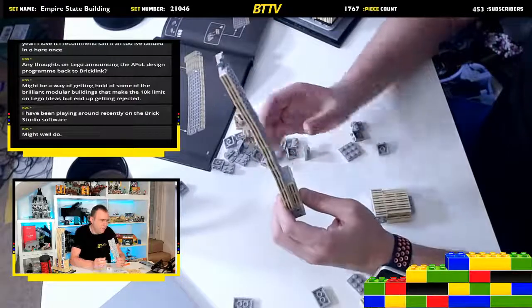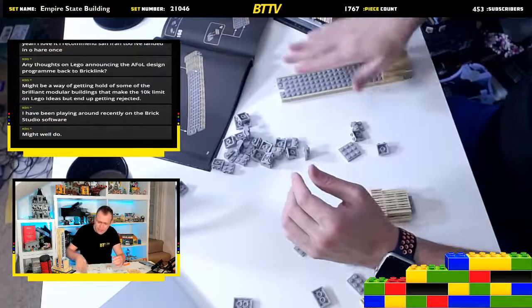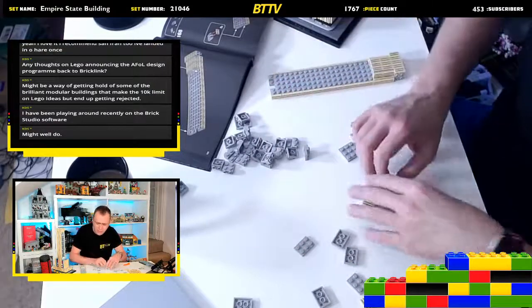It's a bit wonky at the moment. I guess it will straighten up once we put it into place, but that's one. So let's do that. Repeat that again for the other one.